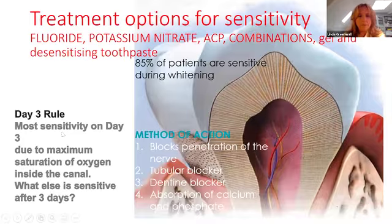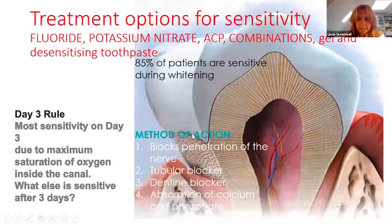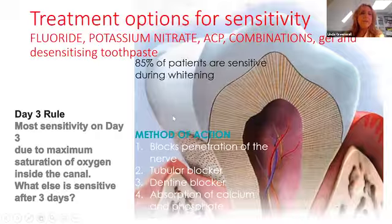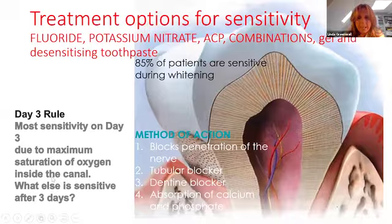But we need to look at how we're going to manage sensitivity all the way through whitening. And the way that we do that, first of all, 85% of patients are sensitive during whitening. I don't know if you know that. There are several reasons why, but the main reason is that within 5 minutes, the bleaching gel goes into the nerve of every single tooth. 5 to 10 minutes, it's inside every single tooth. So where you have exposed dentine such as this, it needs covering over. These are the products that we're using: fluoride, potassium nitrate, ACP, or combinations. Those are the products placed inside the patient's bleaching tray. We also do know that on the 3rd day, it is the most sensitive. And the reason for that is we think there's maximum concentration of oxygen inside the nerve at the time.